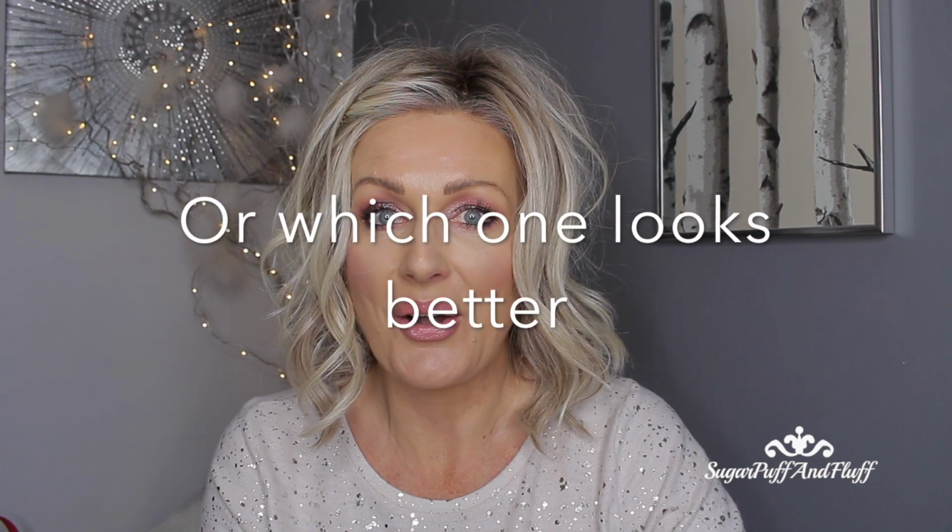So I've put these concealers on about an hour ago, and I've got one under each eye. I will zoom in in a minute to compare, and I want you now to guess which one is which. So write down before the end of this video, which one you think is the Fenty Beauty and which one is the Too Faced. Then I will come back and check with you at the end of the day, and we will see which one looks better, and then I will reveal which is which.